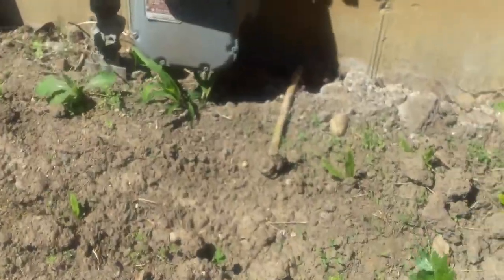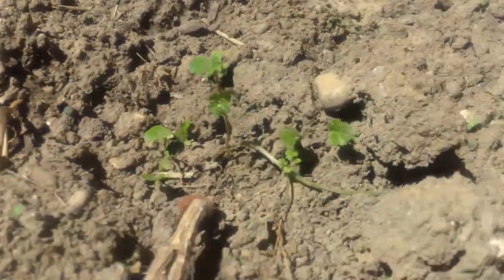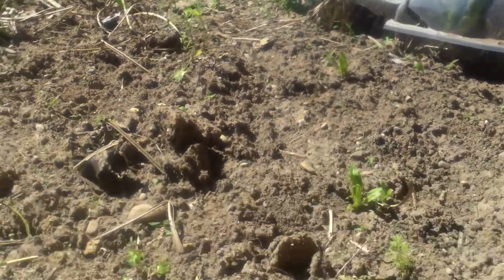I don't think any of the herbs are sprouting. That might be one there. That's about it. Just mostly weeds. Weeds are starting to sprout. So hopefully those will start picking up soon.